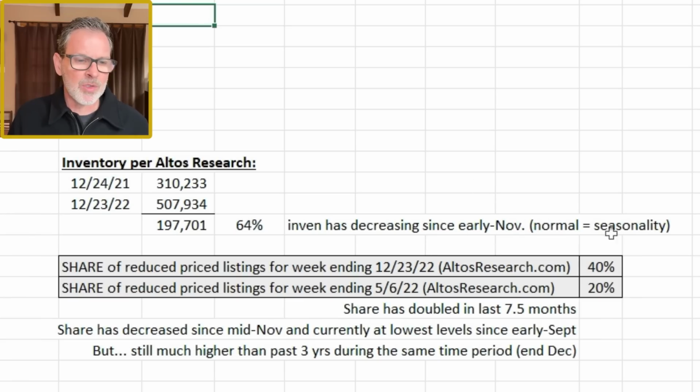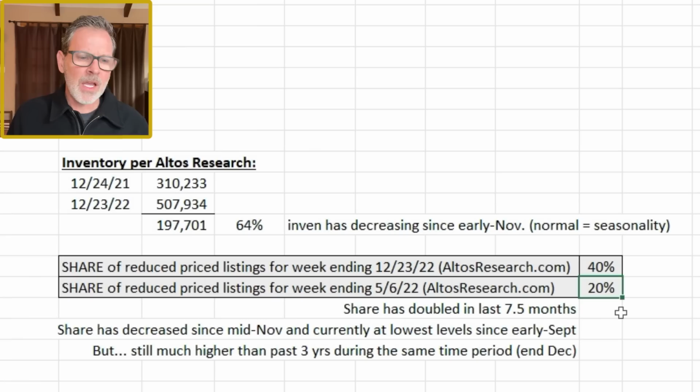I also want to talk about the share of reduced price listings according to altosresearch.com for the week ended December 23rd. And that is at 40% nationwide, which means more or less that 4 of every 10 houses listed for sale have already reduced their asking prices. About 7.5 months ago, for the week ended May 6th, the share of reduced price listings was only 20%. Therefore, the share has more or less doubled in the last 7.5 months.